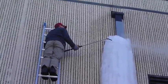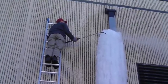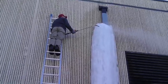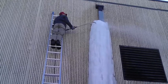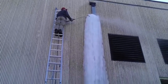If you have a property that is covered in snow and ice dams, please feel free to give us a call. We also offer a free evaluation of each property to determine how and why the ice dams were formed. We want our customers to be ice dam free for years to come.